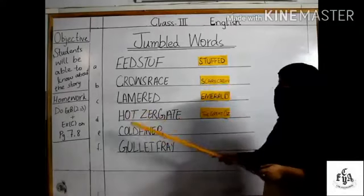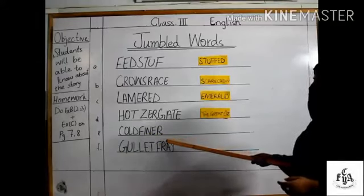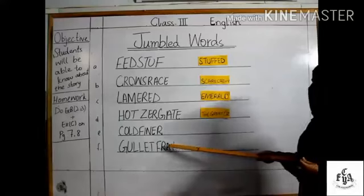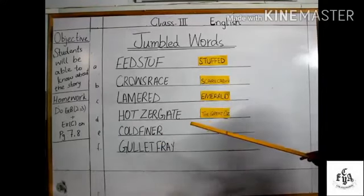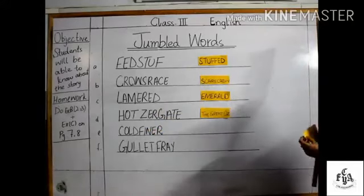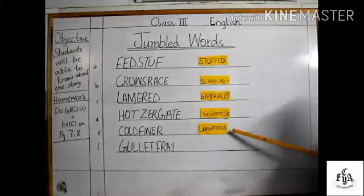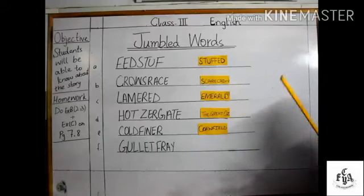Now number E is COLDFINER. So what is it? It is the name of a place where we grow plants. Where we grow corn. So this word is cornfield. The scarecrow was stuck to a pole in the cornfield to scare away the birds.